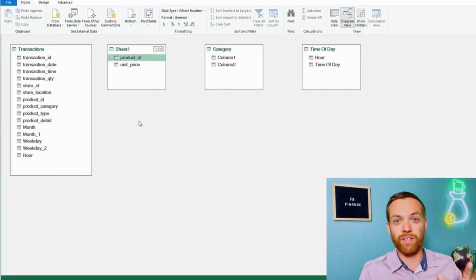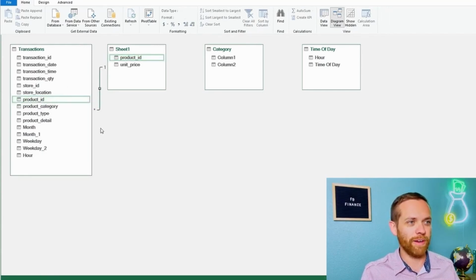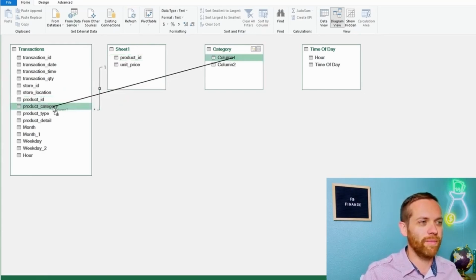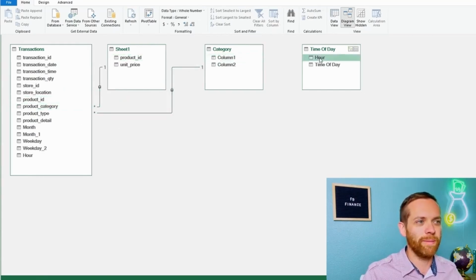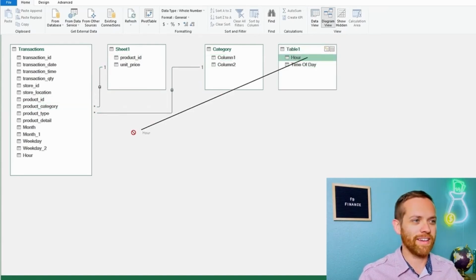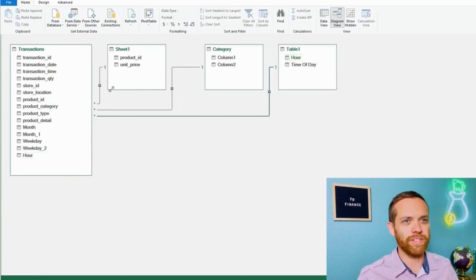So now all we have to do is drag the matching attribute from one to the other where they match. So we're going to take product ID and connect it to product ID. All right, and you see the link has been created. So we're going to go ahead and link column 1, which we know is our product category, even though it's not labeled, over to product category. You see the relationship's been created there. All right, and then lastly, we just want to take time of day, or hour rather, and connect hour to hour. And now all of our relationships are set up.